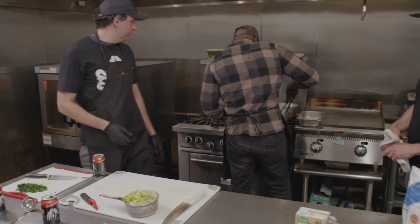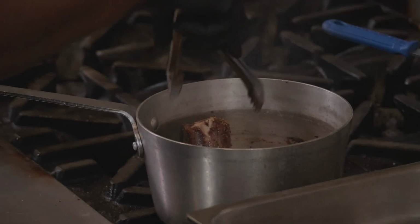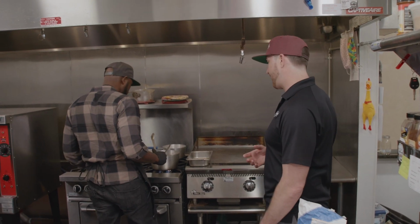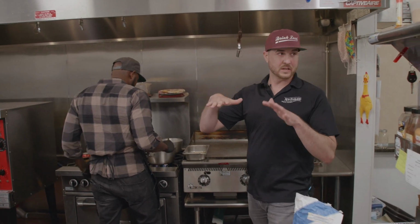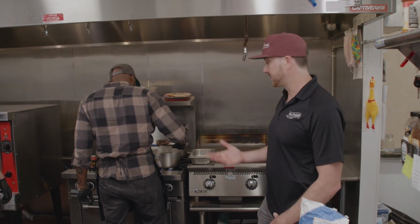All right, so it's a really important thing to get these short ribs nice and caramelized. It really adds a lot of flavor. You're getting those sugars browned, and it's gonna really help create what they call a fond on the bottom of the pan, which is like when you see a little bit of that food getting stuck on the bottom of the pan, and that's where the flavor is.